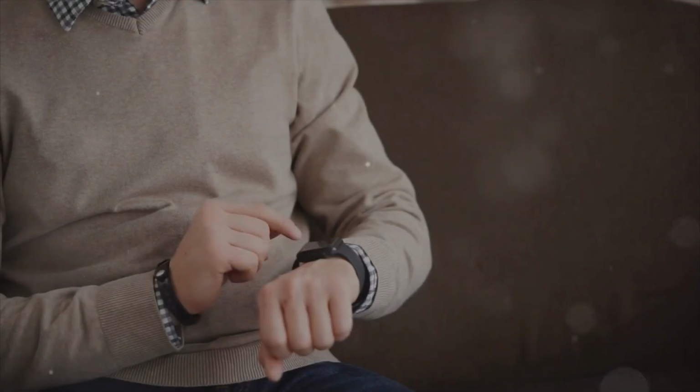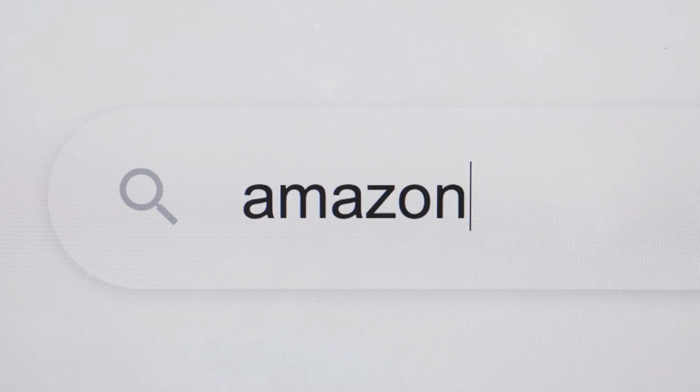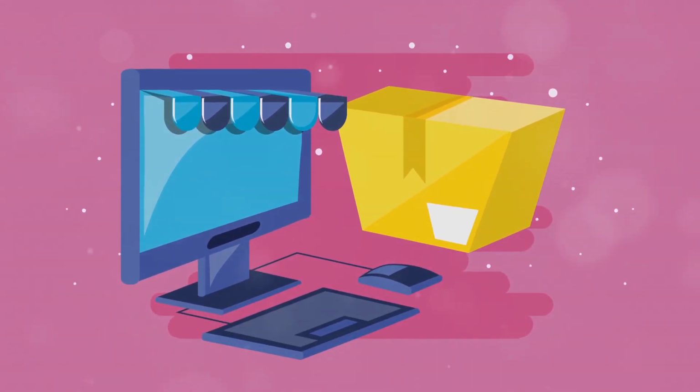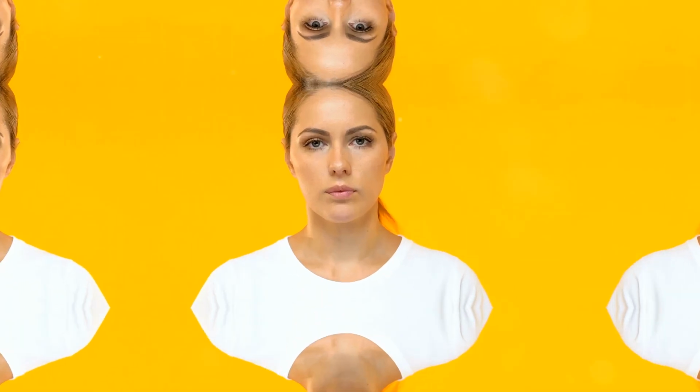Once you've created your account, Amazon will review your application. This usually doesn't take long. After you're approved, you'll have access to your personal dashboard to create affiliate links and track your earnings. And that's it. You're officially an Amazon associate, ready to start earning commissions.